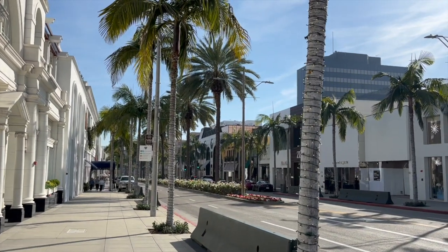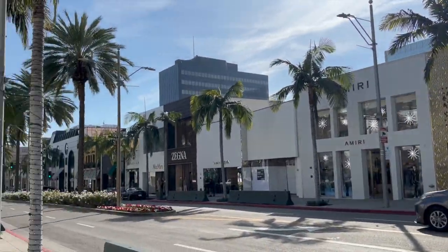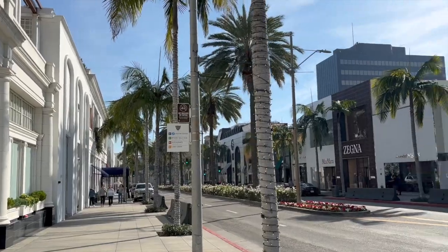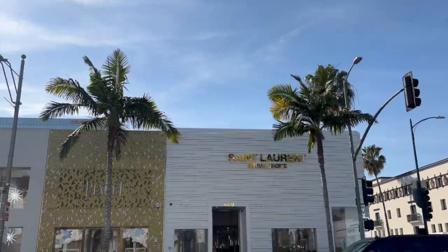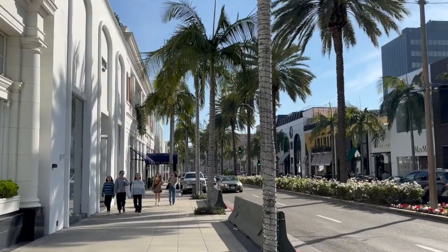We are on Rodeo Drive. A lot of things that we can't afford. Yay!